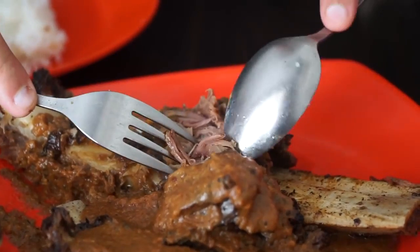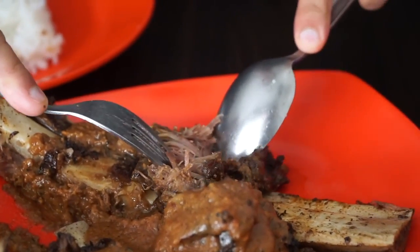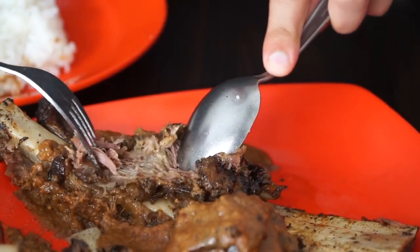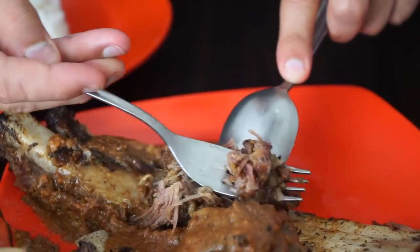Oh man, it's kind of like an Indonesian satay, but minus the stick. Instead, the stick is just the rib bone, and the meat is just falling off that bone. Man, that is phenomenal. Let's try the soup version next.